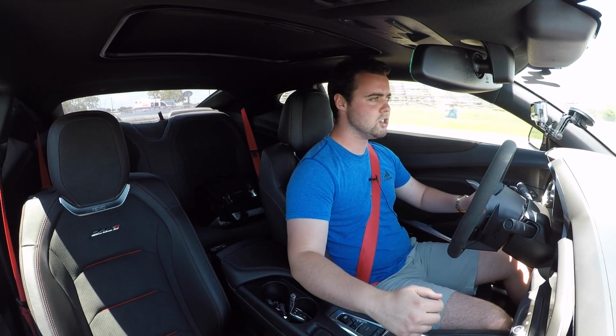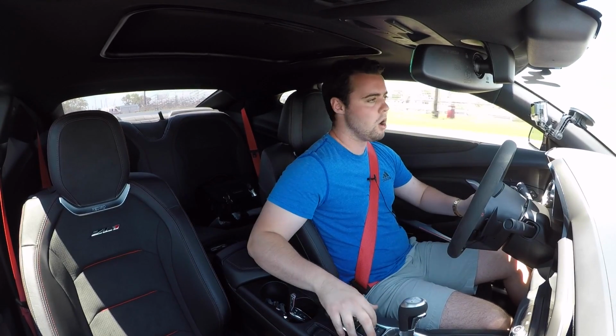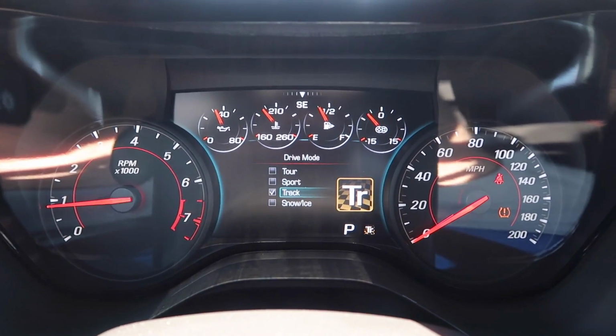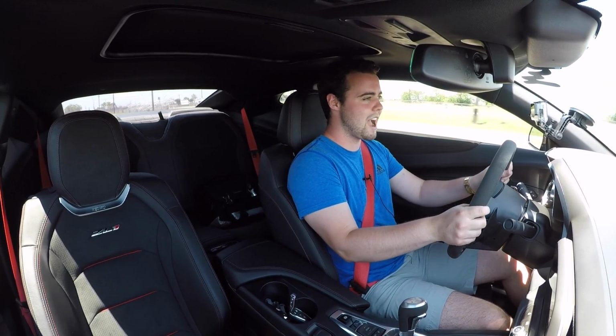Let's go ahead and put it into manual mode. We are in Track mode right now. We've got Tour, which is the casual driving mode, which I just called normal, but it's referred to as Tour. Then we've got Sport and Track, as well as Snow and Ice. I don't imagine that a 1,000 horsepower car would be good in the snow and ice, but I think we'll leave it in Track mode right now.